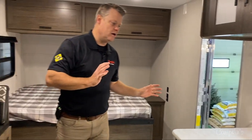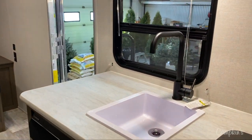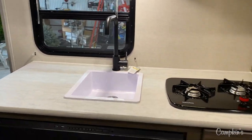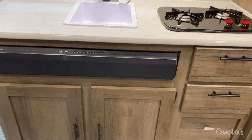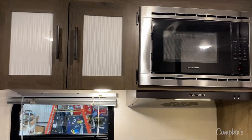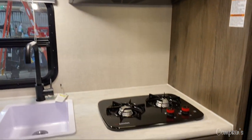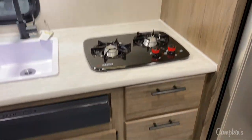The kitchen area of this trailer is great as well. It's pretty much the exact same kitchen that Peter just showed you, so I'm not going to go over it in too much detail. But they do use a nice little sink, and then they have that great sound bar. The drawers are important because if you look at a lot of brands of little 17-foot and 18-foot trailers, you will see that there are not a lot of them with drawers. So I think that's a great addition.